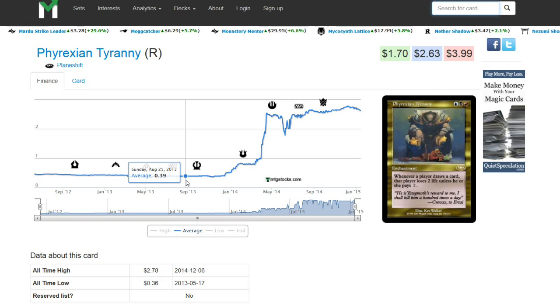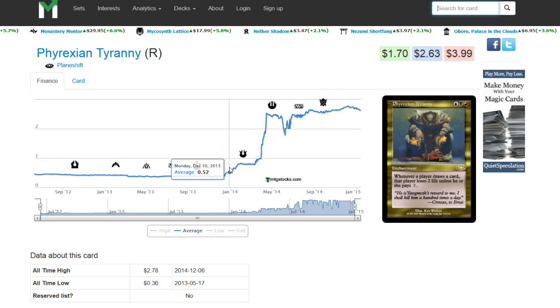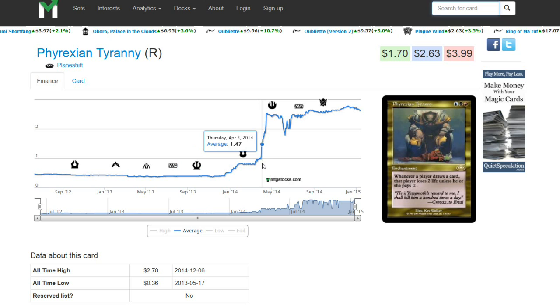And I think if last year's market is any indicator of this year's market, the white deck, at least at my local game store and just the feeling I've had at other places, has been the most popular, at least fun-wise, out of the commander decks. I would say black is the one I've seen the least of, black or blue, and the red, green, and white have all been pretty popular. So all the upgrades to the red, white, and green commander decks from this year are probably going to spike around March, and Phyrexian Tyranny is a good indicator of that.